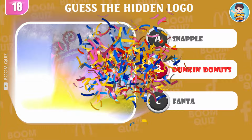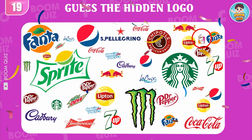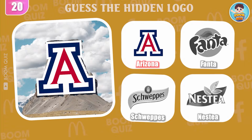It's Dunkin' Donuts. Round 19, test your eyesight. Can you find the MasterCard logo in 5 seconds? This here. Round 20, do you know what logo this is? It's Arizona. Round 21, guess the logo by illusion.